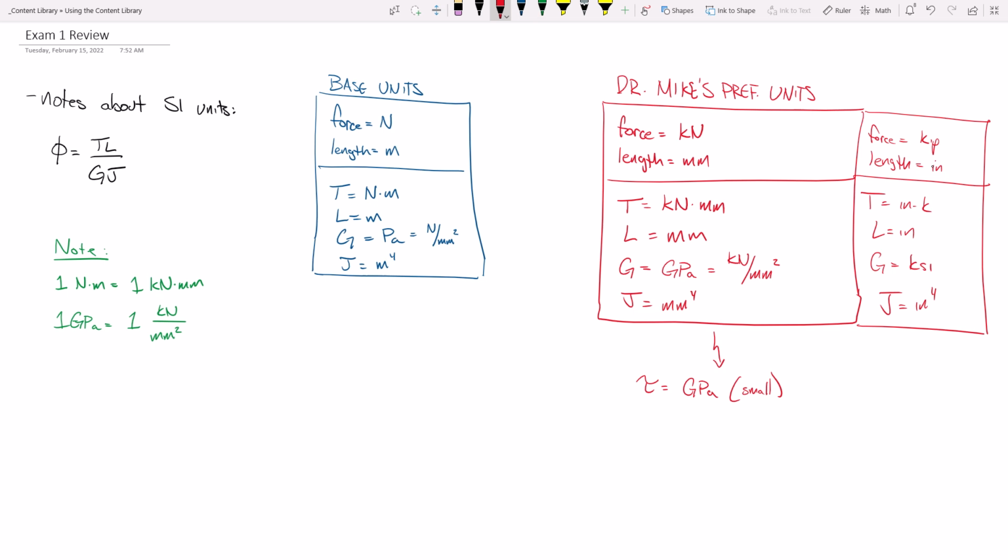What happens, let's think about this numerically, okay? So what happens if I take a pipe and I make the diameter larger, right? What happens to its J value? Its J value goes up. Tau equals TR over J. The R value is going up, right? But the J value is going up as well.